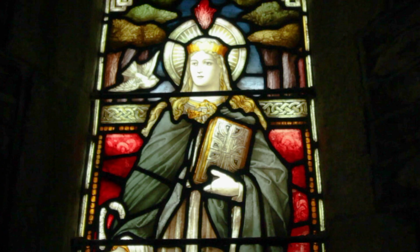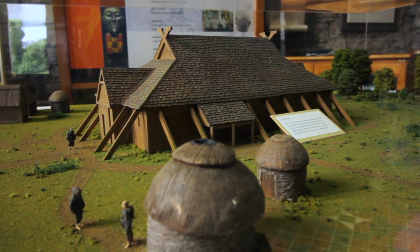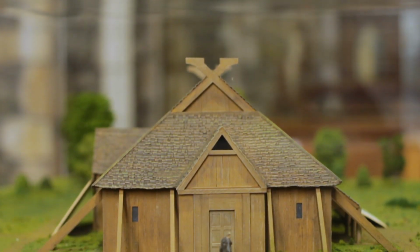5th century when a lady called Brigid arrives in Kildare. This lady, Brigid, who is the patroness or the female saint of Ireland. She sets up a church here on this site, which at that time would have been a small wooden church.